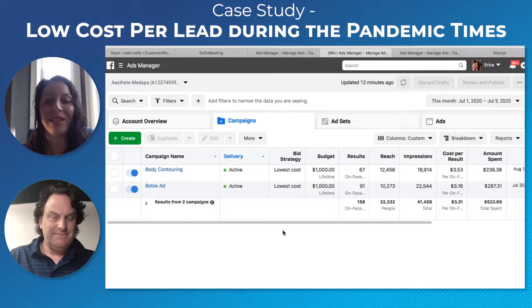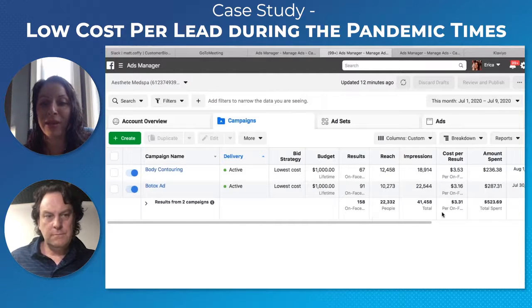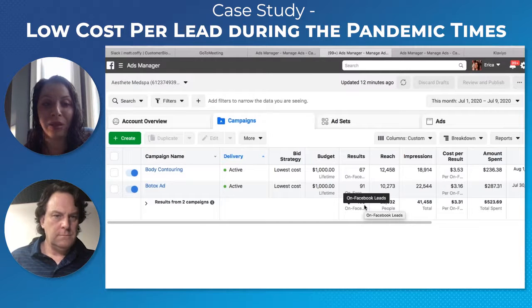Yeah, okay. So this is a client who is in Manhattan, obviously known as a super hot spot, up to a few weeks ago. And this client recently reopened and is just crushing it with their results. They are running a monthly budget of $1,000 for body contouring and also for Botox. And you can see their cost per leads are $3.53 for body contouring and $3.16 for Botox. So they've been open for 3 weeks and they already have 158 leads that they're working in Manhattan. So this is just an awesome campaign right now.